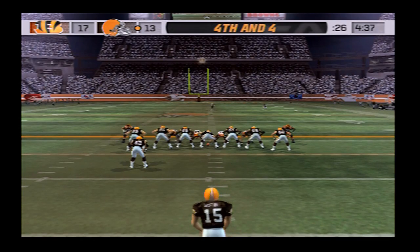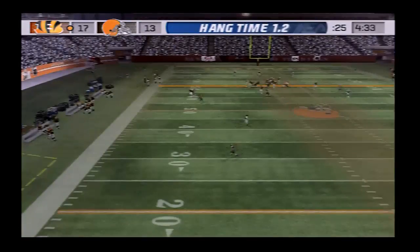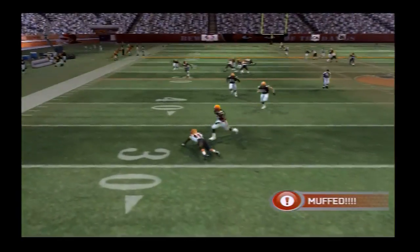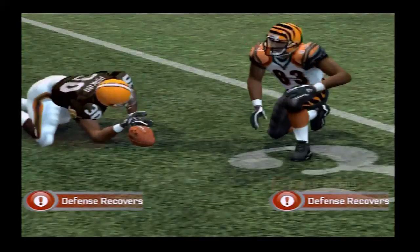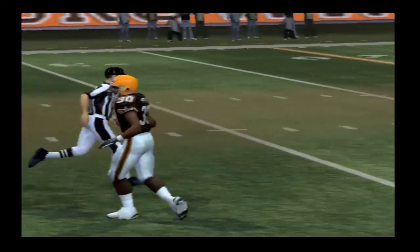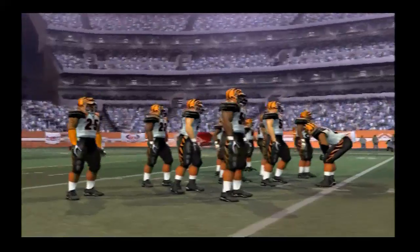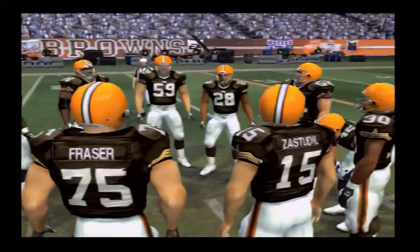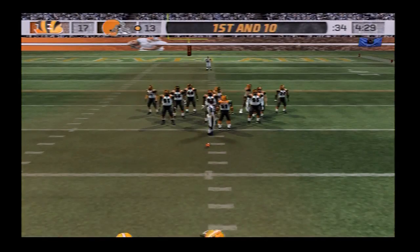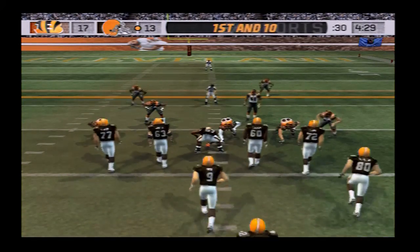Chastadil will come in now to punt it away. Chapman sets up to run back the punt. He muffs it. The Browns at home. They give it right back to the Bengals for the fumble on the punt return. After the fumble recovery, they'll set up shop at the 32-yard line.